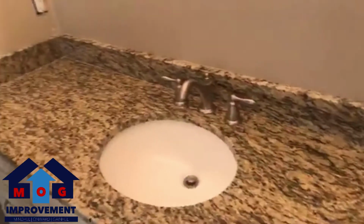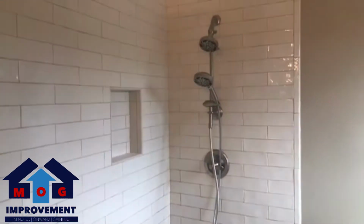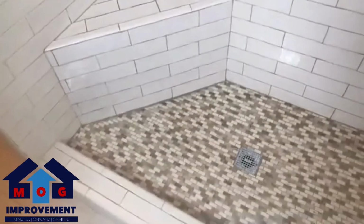This was a tub bathroom that we converted to a shower. All brand new bathroom flooring, new toilet being installed, new window that needs to be painted as well. We already took the measurements for the glass doors; we're going to put frameless glass in here. New plumbing, shower head, handle, and water diverter. We did a small bench on this side, and as you see, the outcome is really good.